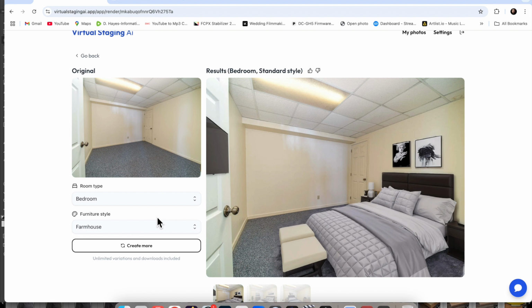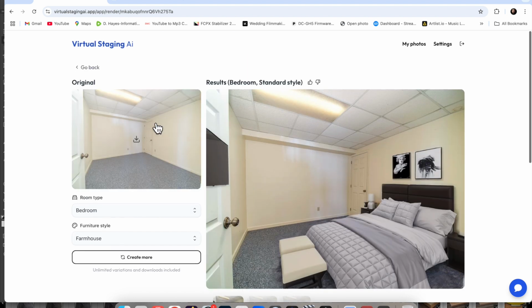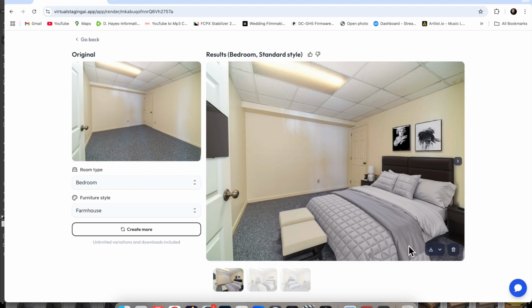You're not going to actually burn through your photos until you click the download button. Now, I'm going to run, we'll do farmhouse, and I'll show you that example and how fast it runs too. So you can see this is the blank room. This was how it generated the furniture. It looks pretty awesome. You can see around the furniture how it softens it almost. I just noticed that today.